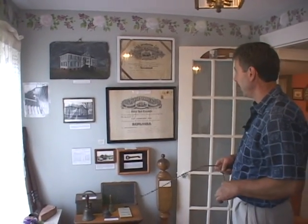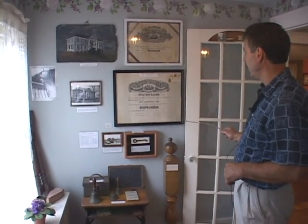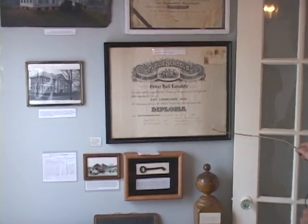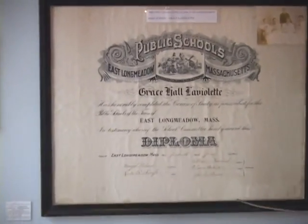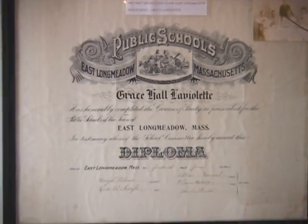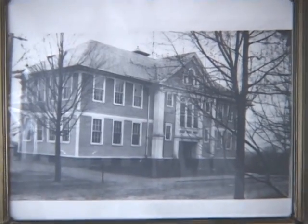This is our little school area here. This was the first graduating class from East Longmeadow High School, 1895. And Grace Lavalette is in here, and one of the Norcross children is in here also. This is the Little Red Schoolhouse being moved up to where the center school used to be, where the quarryman statue is. That was in 1994. That's a photo here of the old center school, a remodeled photo.